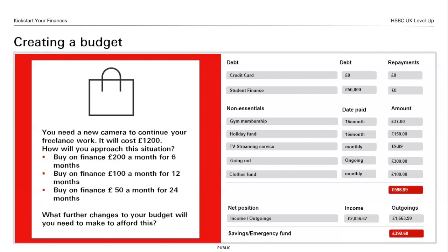I think I'd go for the middle option this time. I'm going to go for the £100 a month, 12 months. And yeah, I might need to make a few more sacrifices. But maybe I'm going to have to take some more out of the going out fund. Maybe my precious holiday fund's going to take a hit this time, okay, because I can't give up anything else.